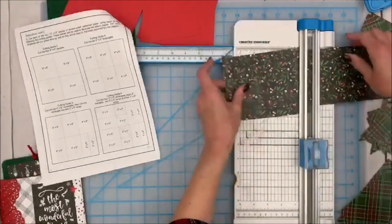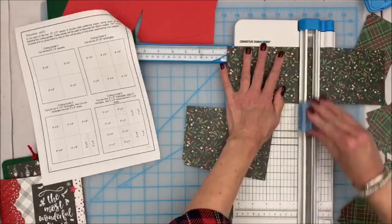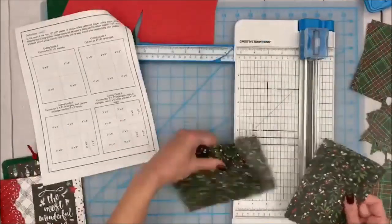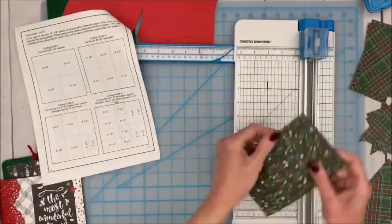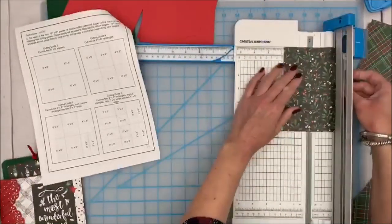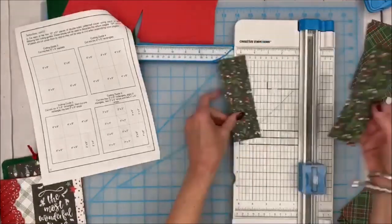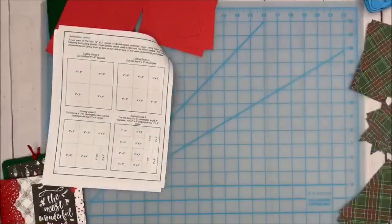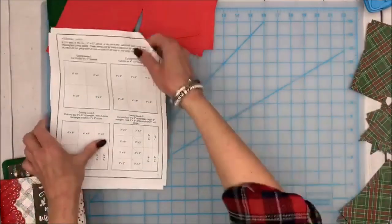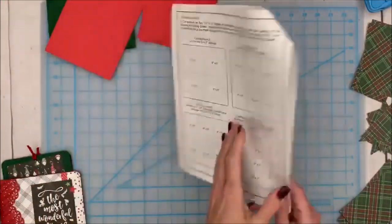Nice straight cut. Oops, see, I didn't go quite deep enough. Sorry. Nice straight cuts every time. So I'm going to put 5 of these on my 4 by 6 pile, and then the last one I'm just going to cut in half so that I have 2 2 by 6s. Okay, and that's all the cutting. So I'm going to put that away. So again, probably what, 2 or 3 minutes to cut all of that.